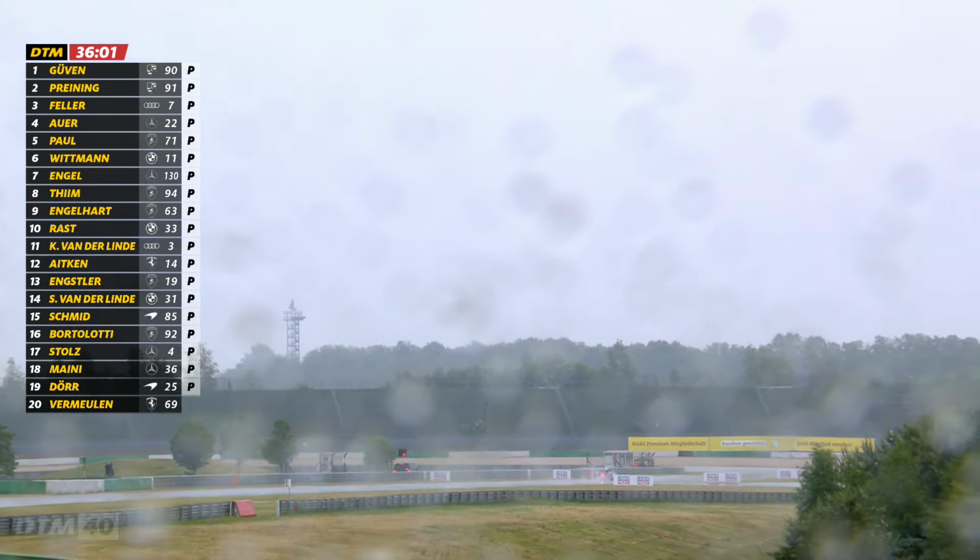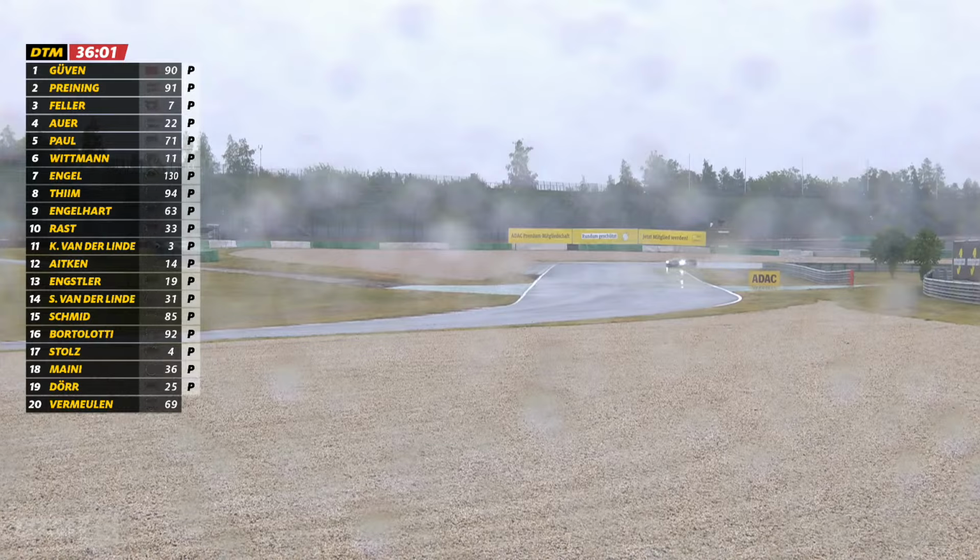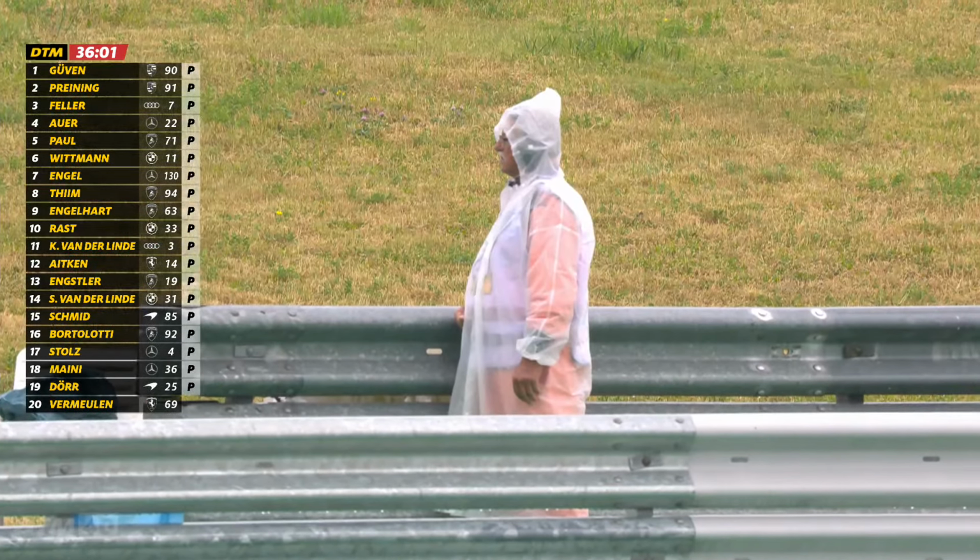And if he finishes anywhere near the front in either of the DTM races, I should think there will be a meltdown in the Netherlands. Well, he's back on track. He's making his way back towards the pit lane. They did stop the clock, incidentally, so the clock doesn't keep going. It stopped with just over 36 minutes left to go. Just making his way through turn 9 at the moment is Thierry Vermeulen.